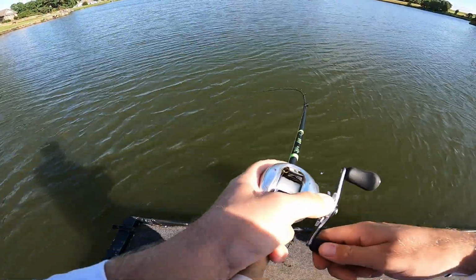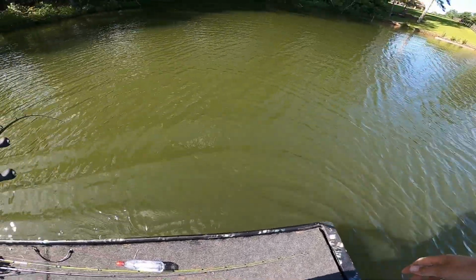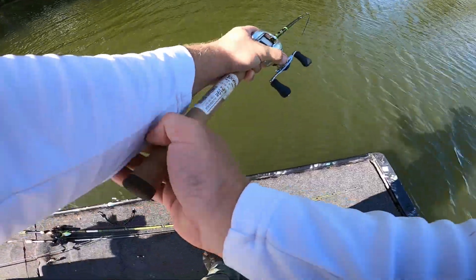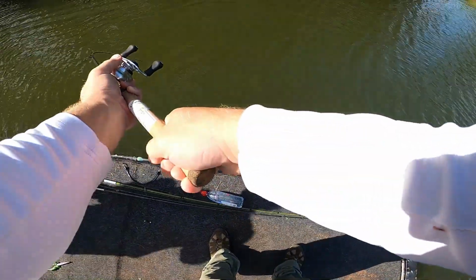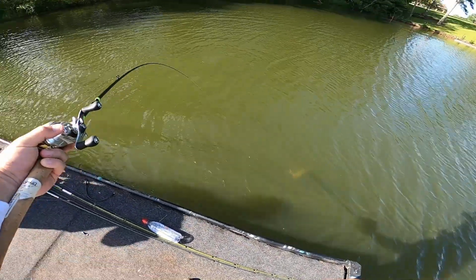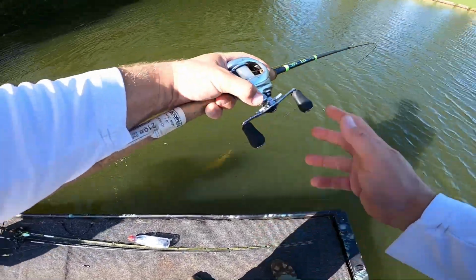Stand down, everybody. Sometimes they just explode really big and then they fight really hard. I mean, he's nice, but he's not huge. He's barely hooked. He's nipped at the back of it. Look at him. They just got the back hooks in them. It's crazy.